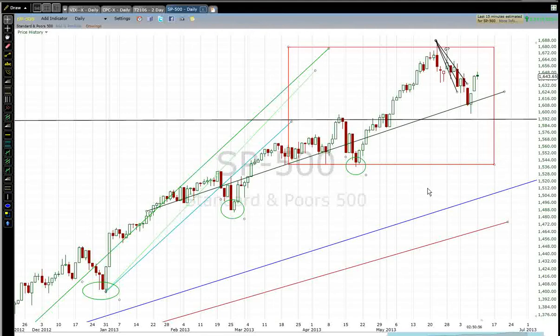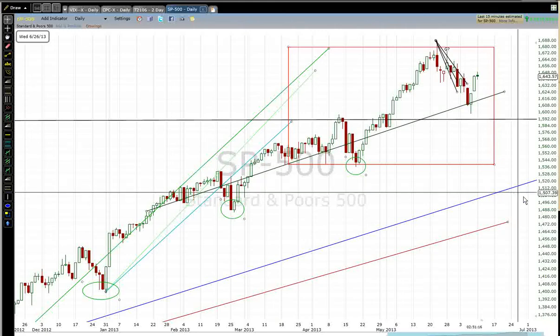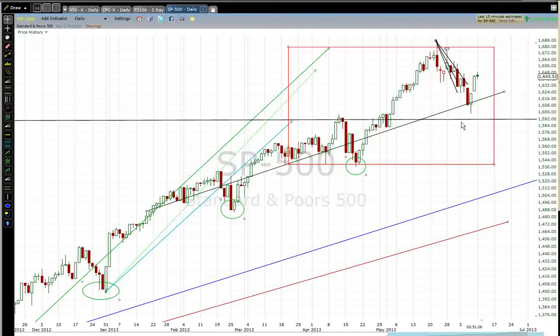How much is a question. A typical correction in the markets historically would be somewhere around 10 to 11% total correction in maybe 1 to 2 months. So given the high here up around 1690, a 10% correction off of that would be roughly 170 points. So it could take the market back down close to this 1500 level for a normal, relatively typical correction if we do see Friday's low broken. So that's what I would look at.